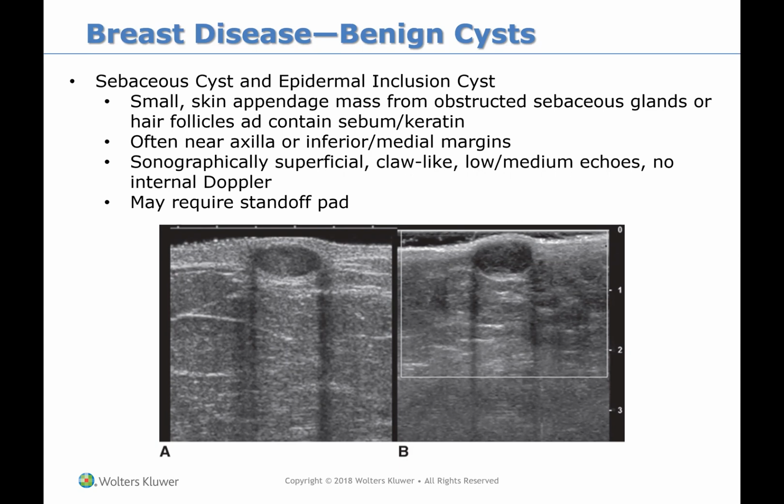Sonographically, they're superficial and claw-like, which I was like, I don't really see the claw, but I guess as they're extending into the skin, they can look claw-like. Low to medium echoes, no internal Doppler. They may require a standoff pad or a lot of gel, because the focus of the ultrasound beam is too far for it. Since it's so close to the surface, they might need what is called a standoff pad to see it, or extra gel, so the ultrasound waves can pick it up.